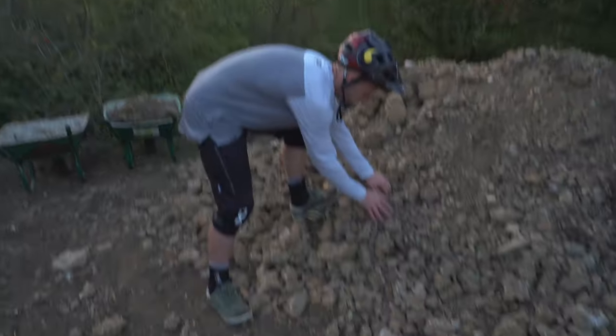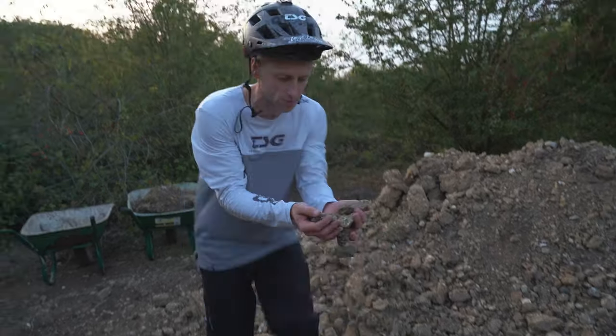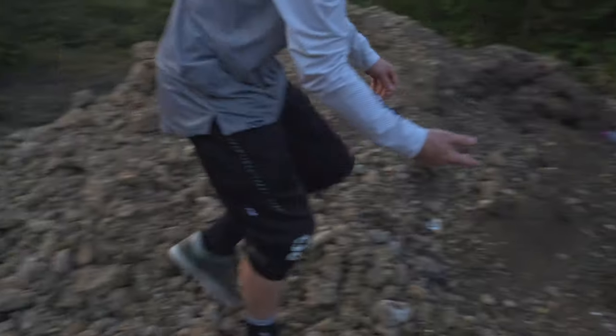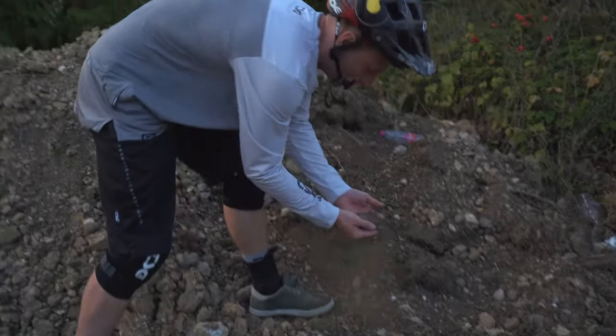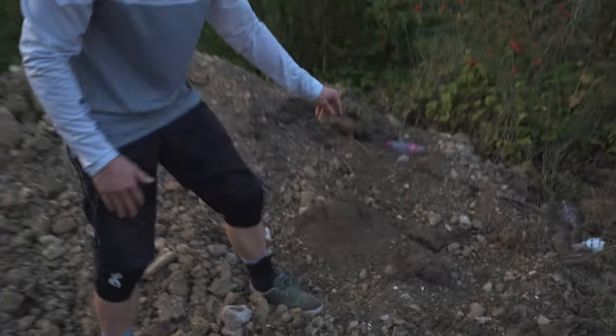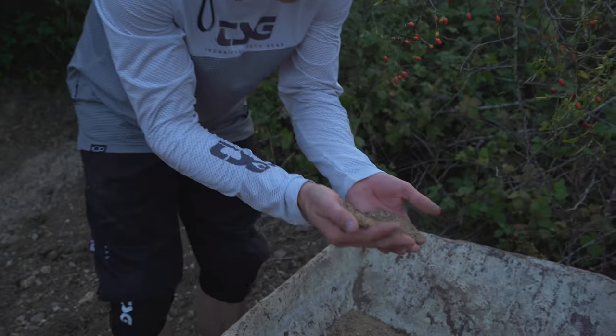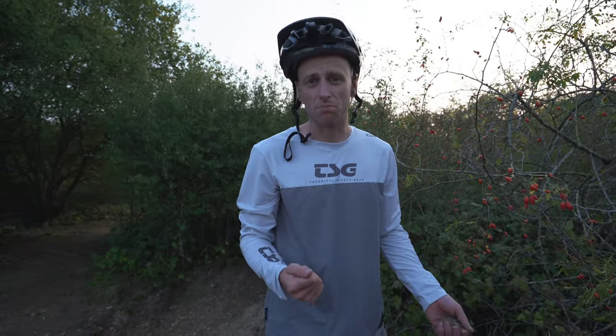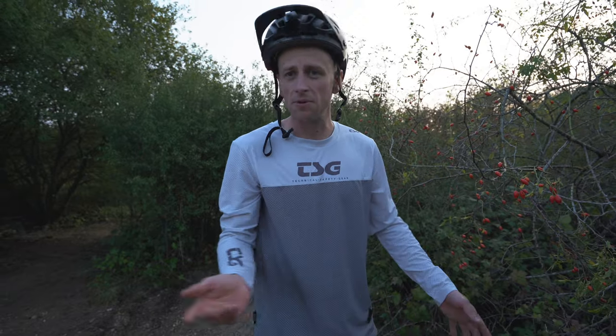This stuff here is what I'm trying to shape jumps with. It doesn't pack well, there's lots of stones. There is some finer stuff here, but even that, when you grab a handful, it's still got rocks in it and it's so dry and just horrible. But I think if I was to sieve that and mix it with what's in this wheelbarrow, the sand, if you had a low ratio of sand compared to clay, when it's wet and packed in, that would be the best combination. But let me know what you guys think.